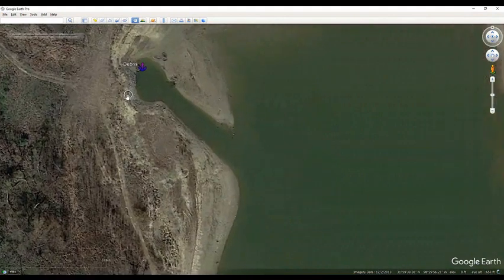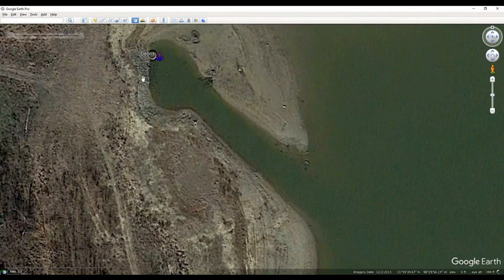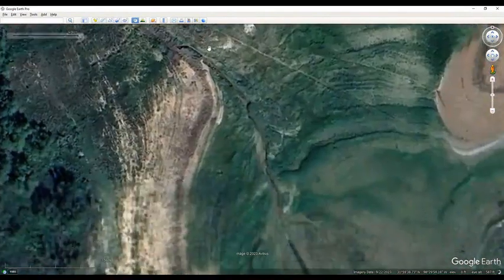But if you look at this in here where we have this mark, there's like a little silo looking thing, but that looks like rock in there too. So very interesting. Bring it up to 2023 and you can't even tell that's there. So you got to kind of mess around.